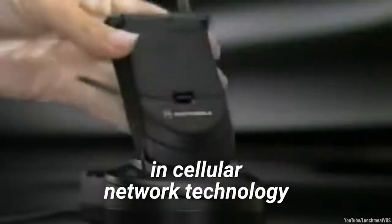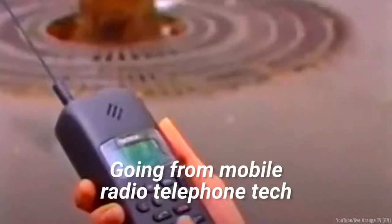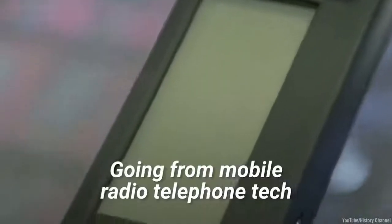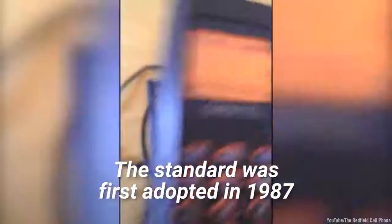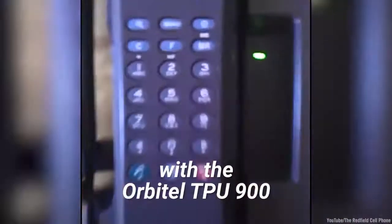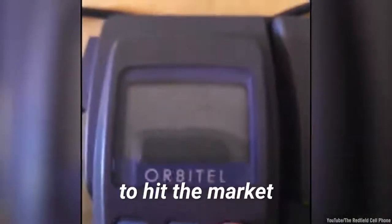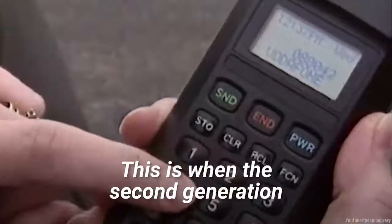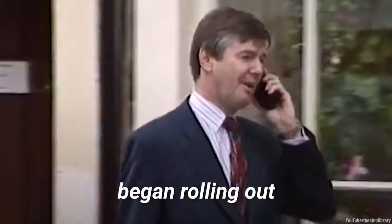This was facilitated by further advancements in cellular network technology, namely the transition from analog to digital technology. Going from mobile radio telephone tech to the GSM standard was a significant step forward. The standard was first adopted in 1987, with the Orbitel TPU-900 being the first GSM phone to hit the market. This is when the second generation of cellular networks, or 2G networks, began rolling out.